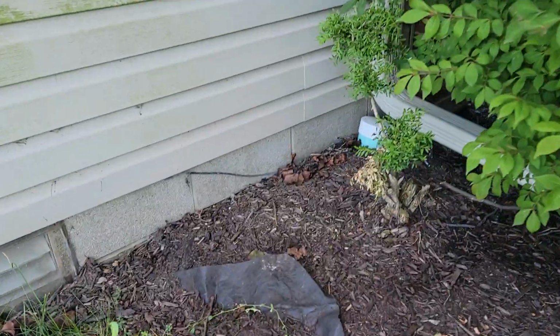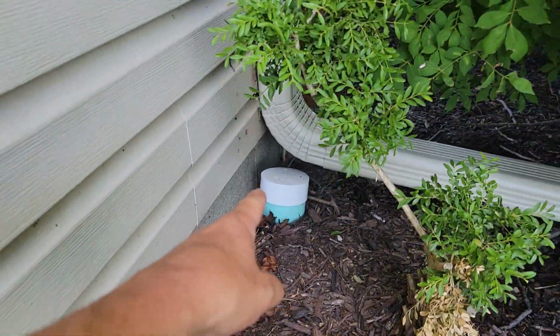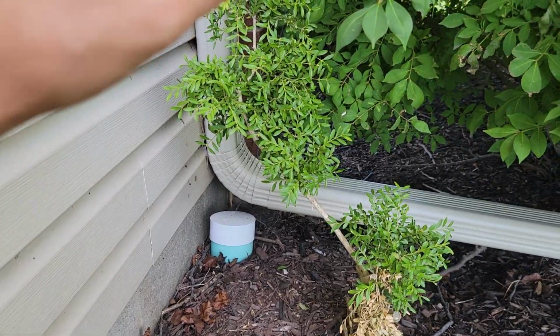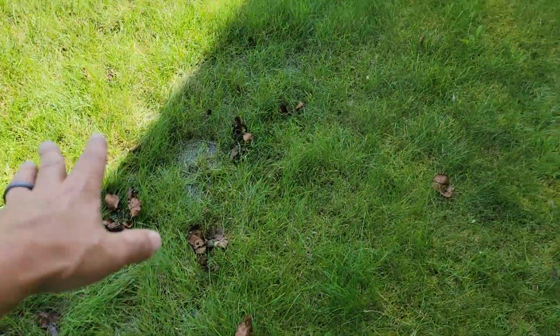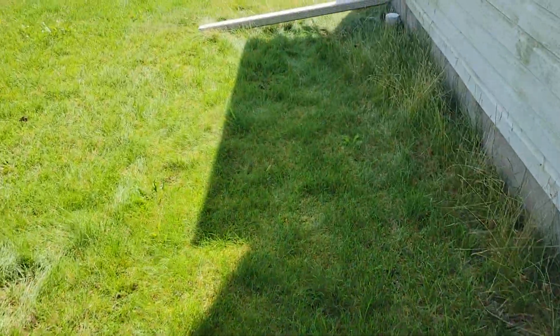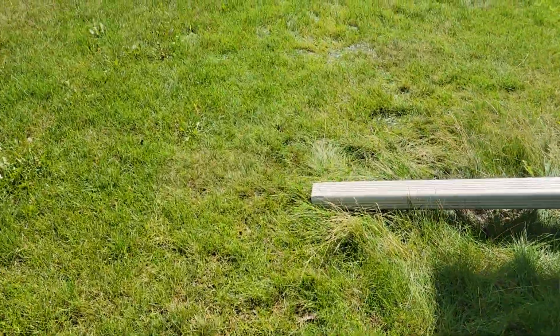Again, at some point before this homeowner bought the home, all of their perimeter drains were capped off, so it's possibly something in the past running out. There's stagnant water just percolating out of the ground here. You want to get that addressed. It's flowing out everywhere here.